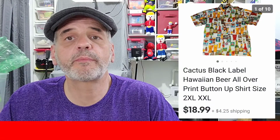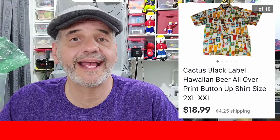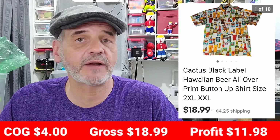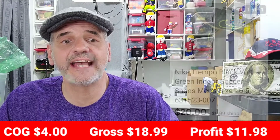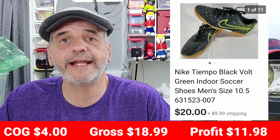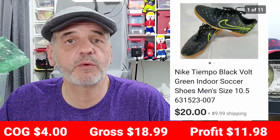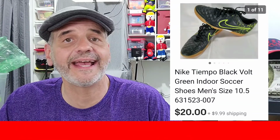So the first item up is this Cactus Black Label Hawaiian beer print shirt. I bought this at the local Goodwill for $3.99 and it sold for $18.99, again with the buyer paying flat rate shipping. Next up is this pair of Nike Tiempo Black Volt Green Indoor Soccer Shoes. I picked these up at the Goodwill bins. They were 67 cents and they sold for $20 on a best offer.